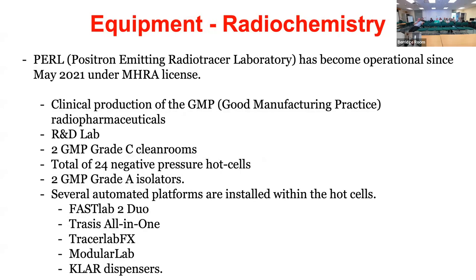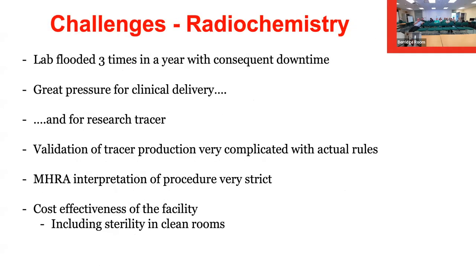So from May 2021, it became operational under MHRA license. So we are able to do clinical production of the GMP. We have an R&D lab that is not fully GMP, but partially GMP. Two GMP grade C clean rooms. And this, I think, is a big richness because it's very difficult to have two grade C. 24 negative pressure hot cells, two GMP grade A isolators, and several platforms to be able to perform this request.